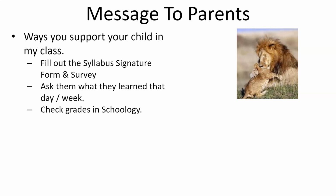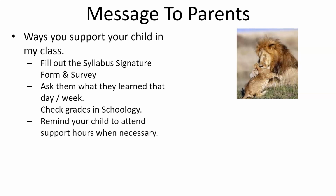The other thing is to check the grades in Schoology. So as the grades get updated, you want to be informed so you know how your child is doing. And if they are not doing well and you think, hey, you definitely can do better, remind them to attend the support hours when they need it.